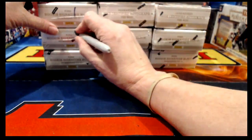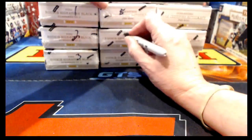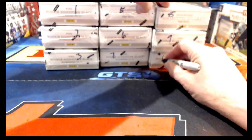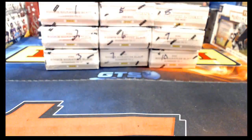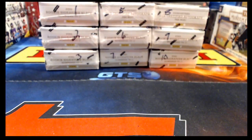All right. So once again, just numbering because this is the start of a brand new case. And I'll plug in 1 through 10 in random.org. I'll hit random, and then the first 5 numbers that come up will be representative of the 5 boxes that we're going to open tonight.